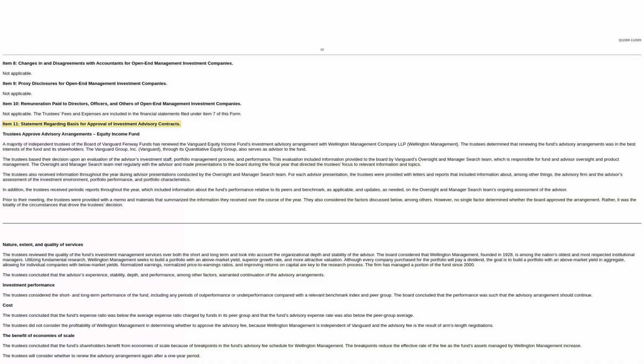For the PrimeCap Core Fund, a similar review was conducted for PrimeCap Management Company. The trustees highlighted PrimeCap's long-term approach to equity investing and their multi-counselor model. Performance was considered satisfactory, and the expense ratio was found to be below the peer group average. The fee structure also included breakpoints benefiting shareholders as assets grew.